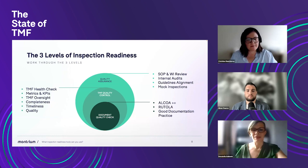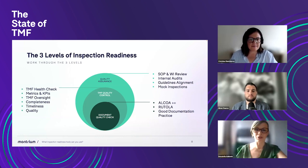Because we know that the trial master file is a collection of documents, a collection of records. If we have a look at the new drafted version of the ICH-GCP, now we talk about a collection of records. And it's very important to ensure the quality of each single record. So first of all, whenever you upload or file a document inside a TMF, this document must be a good document to tell the right story.